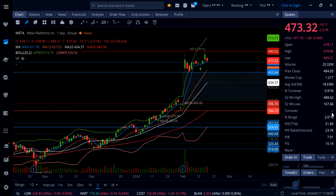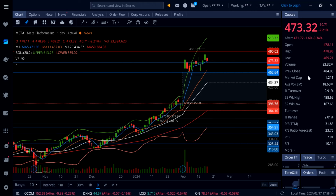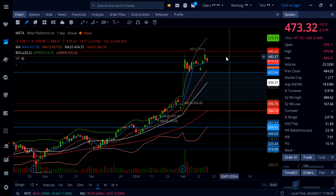148.75. On Meta, it's down 2.21%, and now it's trading above 470. Now Meta here so far came down to 469.21, but at the end, into closing, holding this breakout 470 right here. So are we going to see a move back up to the upside? Possible. If this thing can hold 470, then watch out for a move all the way back up to 490 and possibly even higher up to 500.